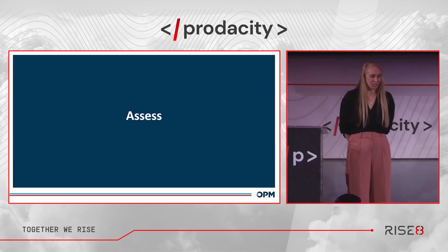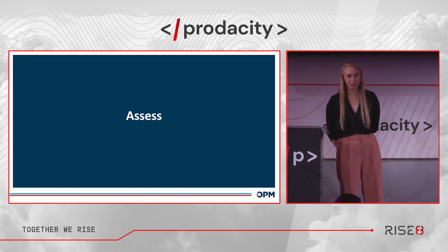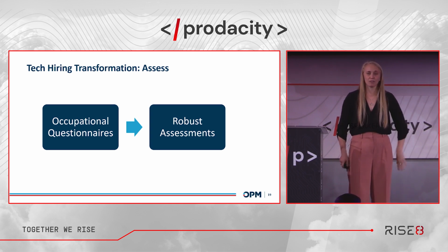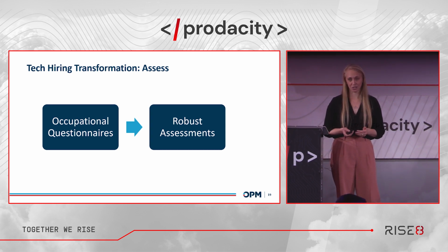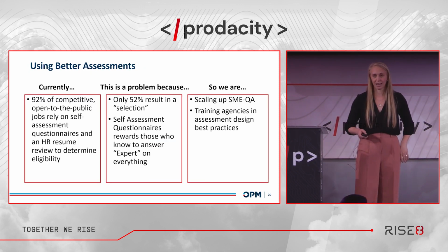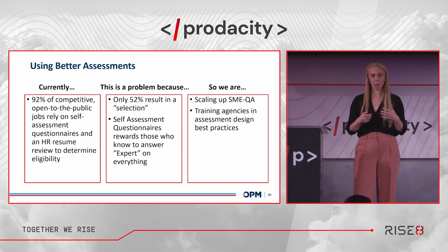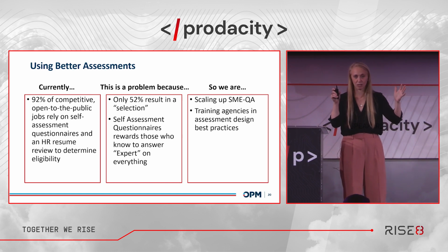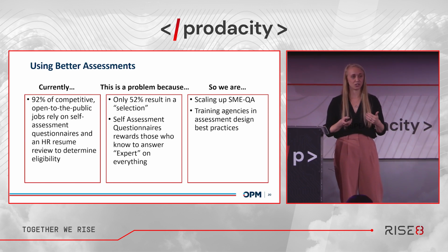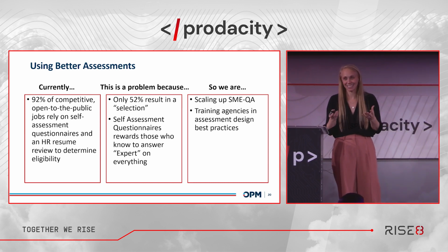Okay, assessing. So assessing is one of the places where there has been the biggest investment over the last few years at OPM. We are trying to move agencies from using purely occupational questionnaires to robust assessments. This is a really hard and big change for folks. For those of you who don't know what an occupational questionnaire is, it means it's a survey. It's a survey where the HR team has said, rank yourself, from an expert to like, I don't know this at all, in all of these different skills that you need in order to do this job. And people rate themselves. They don't have to prove anything. They rate themselves, they submit it, and that's how you end up on the cert. It's a little bit more complicated than that, but really that's the gist of it.